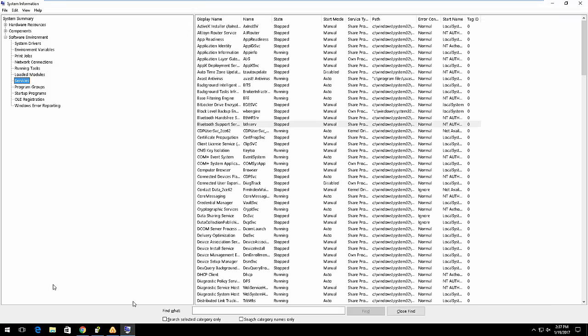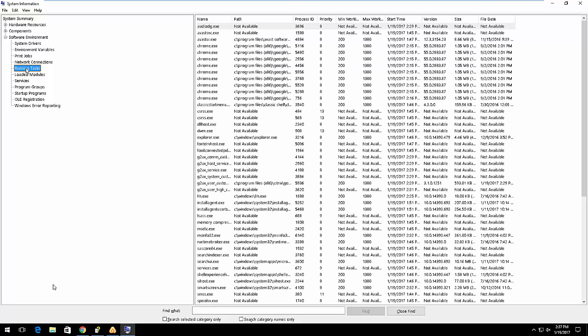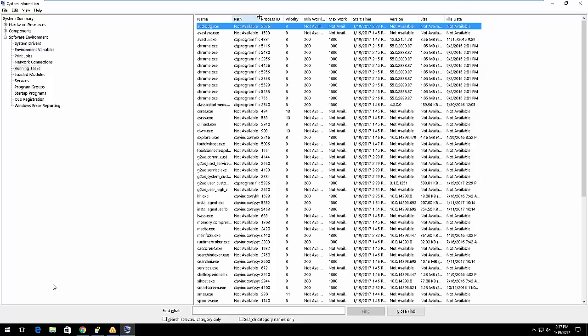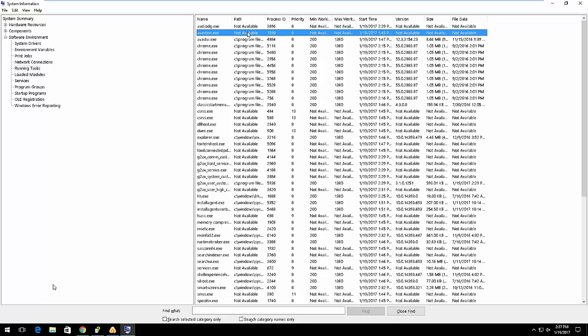So I want to show you why these things are stopped on the computer. I'm opening up all the programs of your computer, to see what kind of programs are running right now. Because the message already says that your computer is infected by some kind of viruses, right? So we have to check what kind of virus is running in your computer. Now these are all the files running in your computer right now. You look here, it says not available, not available. All the not available things are the viruses.